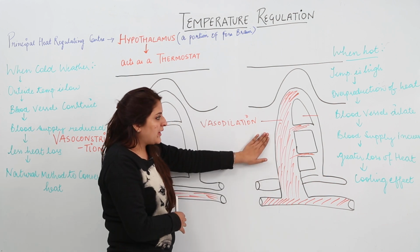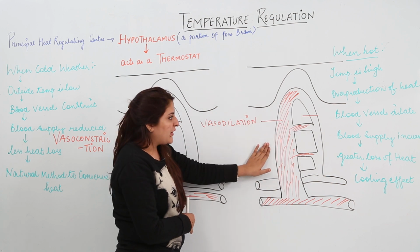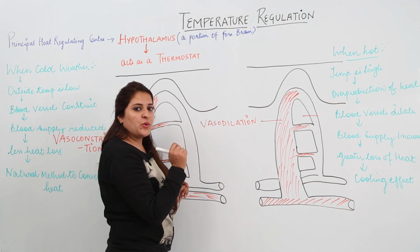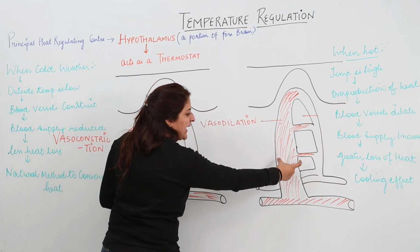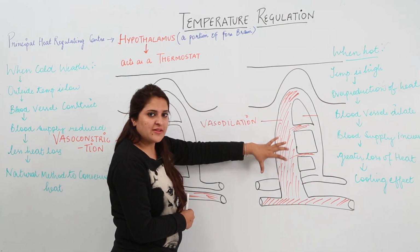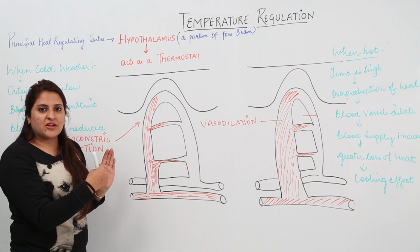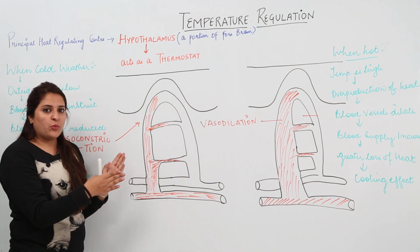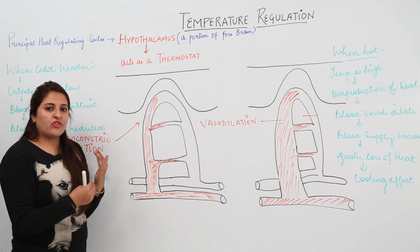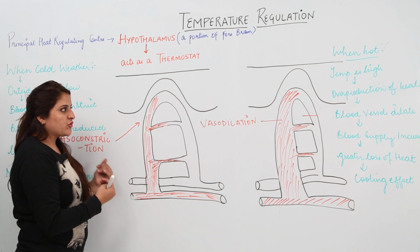So this is the phenomenon when our body is exposed to hot weather, hot temperature, and in this case we call it vasodilation. Vaso again means vessel, and dilation means the dilation of these blood vessels, that means the radius of these blood vessels increases. So vasodilation and vasoconstriction are the phenomena known to regulate the temperature of the body whenever we are exposed to cold weather or hot weather.